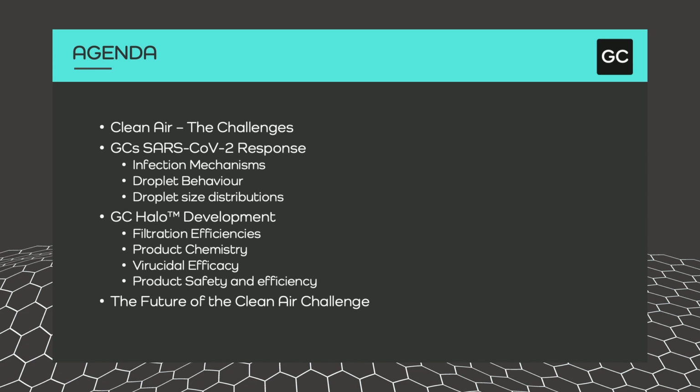A major part of the rationale behind the development of GC Halo was the prevalent infection mechanisms presented by the SARS-CoV-2 virus. In the presentation, we will examine the importance of these mechanisms and what physical means we can use to interrupt these infection routes. Another area we will look at is the development of GC Halo in terms of physical testing, looking at areas such as filtration efficiencies and efficacies against the various pathogens we have tested against. We will also examine the potential safety concerns and resultant mitigation strategies for our product. Finally, we will take a brief look at what the future holds for this and similar products.